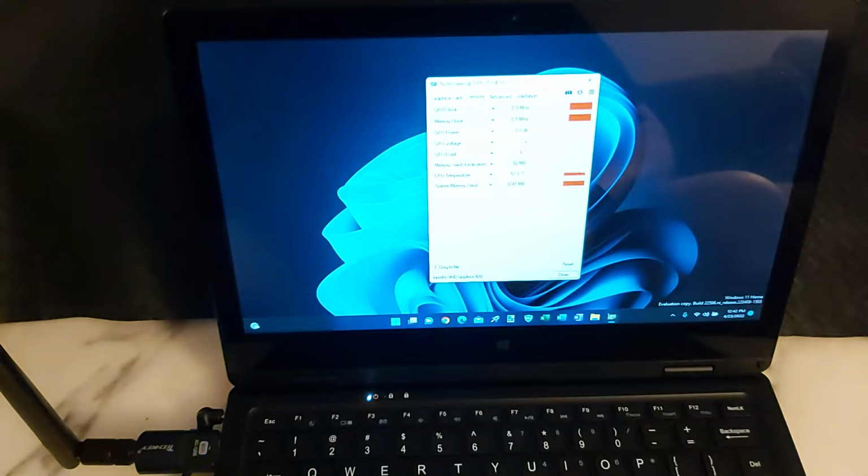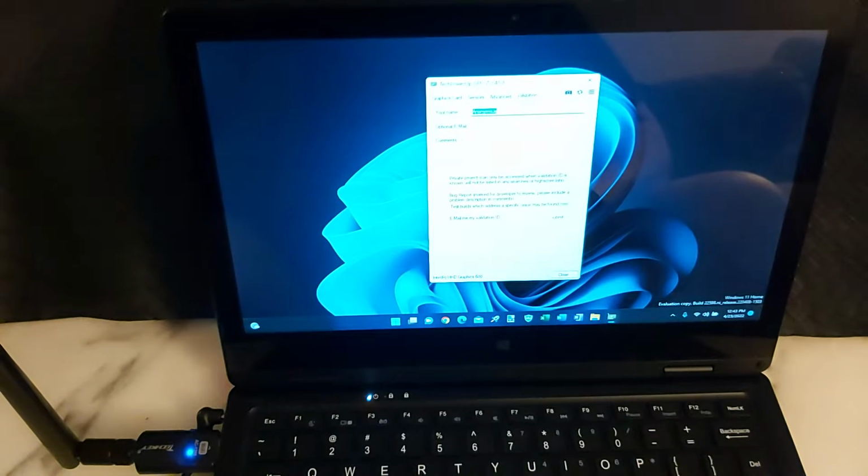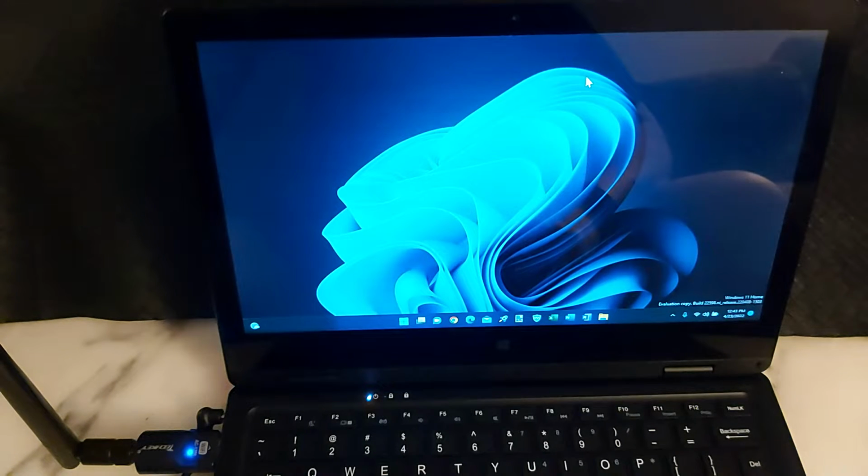The sensors: CPU clock, system memory load, 3,148. CPU temperature is 57 Celsius. That's pretty high. It's like 102, 107. Advanced, nothing there. Validation, nothing there. Well, that's about it on that.